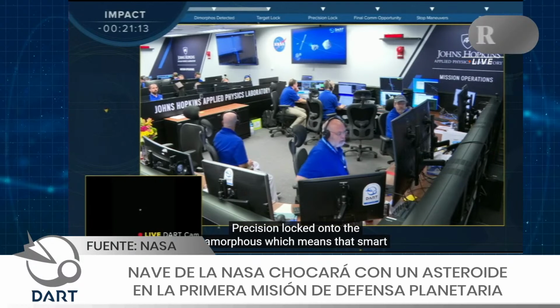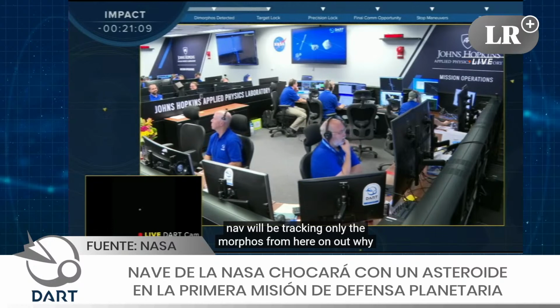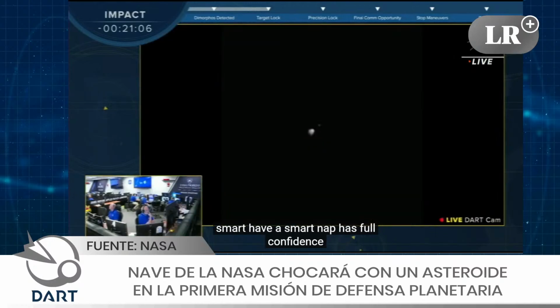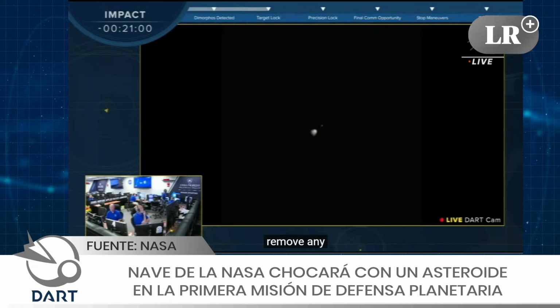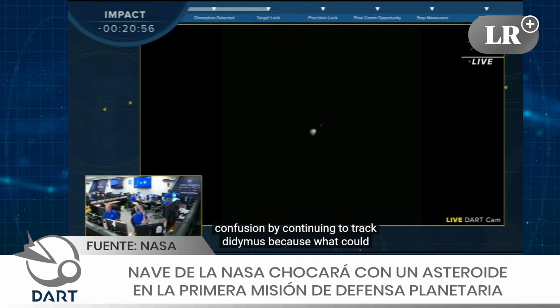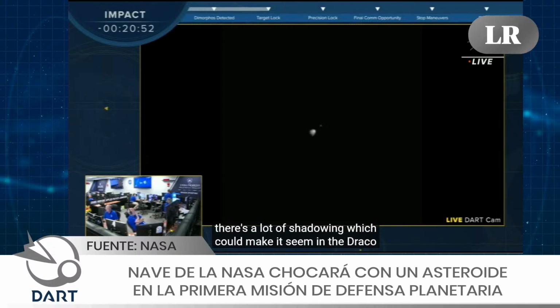Why? SmartNav has full confidence that we're in fact tracking Dimorphos, and so we want to remove any confusion by continuing to track Didymos. What could happen with Didymos is that its shape could be such that there's a lot of shadowing, which could make it seem in the DRACO imagery like multiple blobs, as the team likes to call them. And we don't want SmartNav to mistake any of those blobs for Dimorphos, so we're doing away with tracking Didymos altogether. We are waiting for that announcement of precision lock.